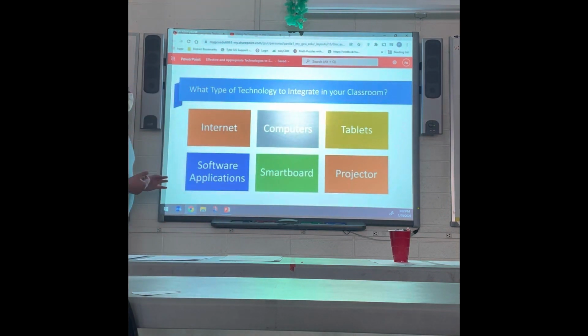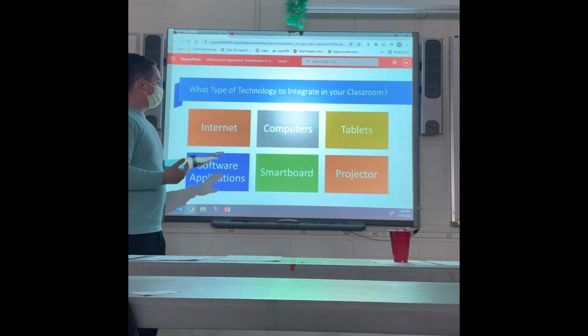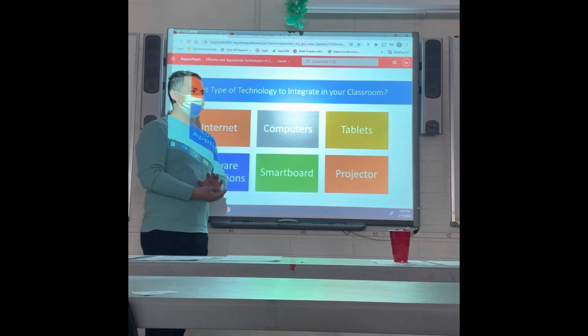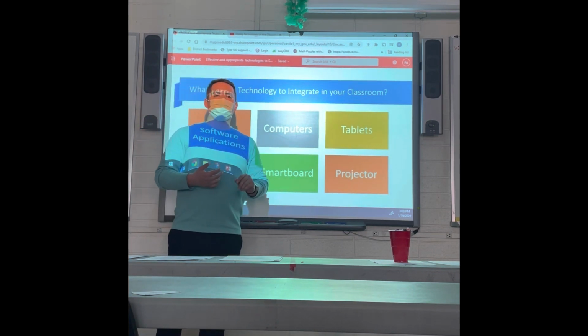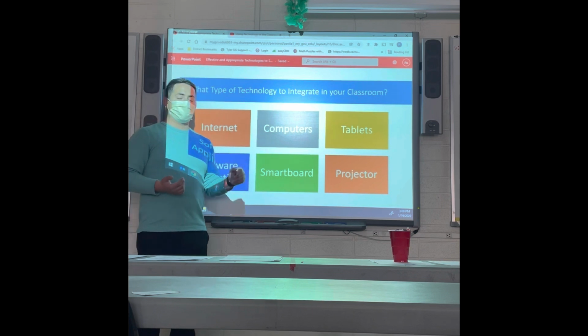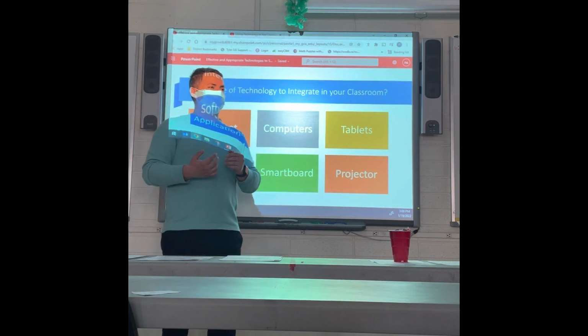Okay, so the types of technology you can integrate into your classroom. Of course, we need internet, the Wi-Fi, okay, computers, tablets. This also includes laptops. All right, software applications. There's a lot of great resources online to use. And of course, smartboard and projector. Okay, we have a lot of software applications that involve the smartboard and everything. So if a student is absent, it is easy to send them the notes.